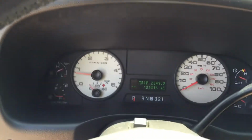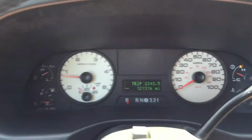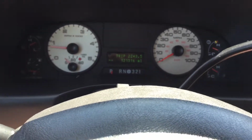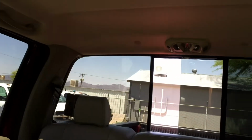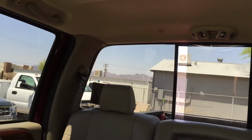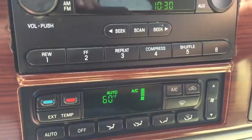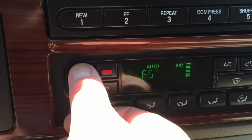Air conditioning. Wow, it's warm. Really, it's actually not warm. It's only about 92 or 93, which is nothing here, but it takes a little while to get used to. I'm not used to it yet. All right. There's the rear sliding window, air conditioning blowing ice cold, which is awesome. Manual heat up and down.